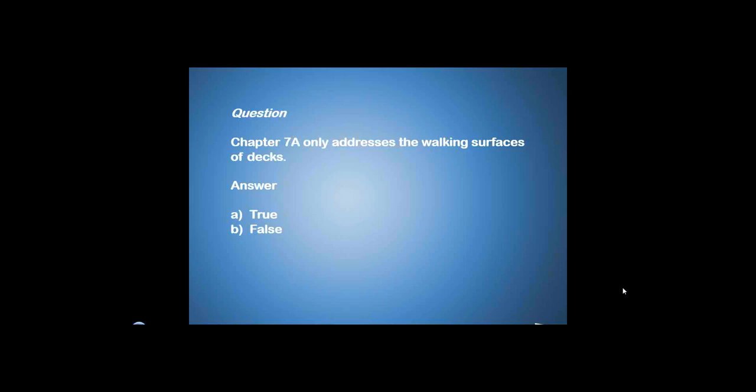Some codes, for example, the ICC WUI code, have provisions for enclosing the deck. If you enclose the deck and don't address, again, moisture issues, you're going to end up with corroding fasteners potentially, and decaying wood potentially. So boxing in or enclosing the deck has its own issues if you don't address the water problem. So anyway, let's move on.